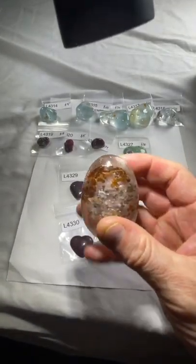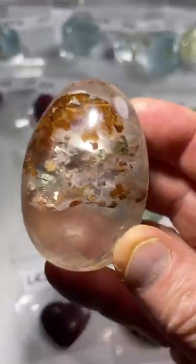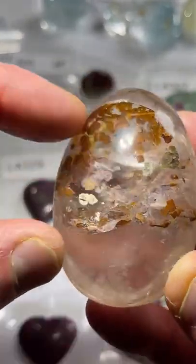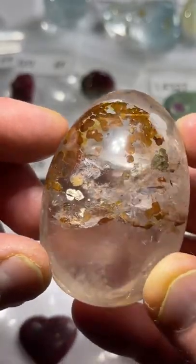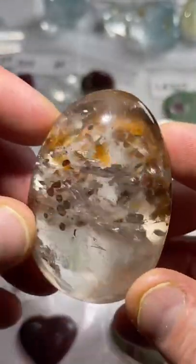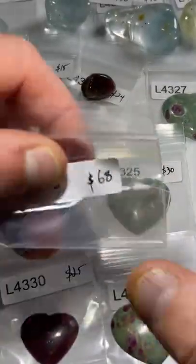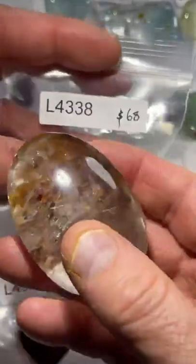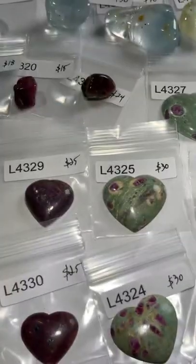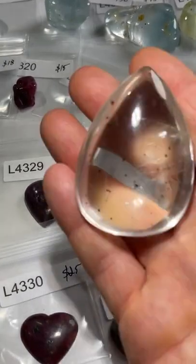Okay, back to pyrite and quartz. Very nice palm stone. Look at this. It's got what looks like siderite cubes that have pseudomorphed out or hollowed out, or some kind of limonite or iron oxide stuff in there. Anyways, where's my little SKU here? We got $68 on that one, 4332.